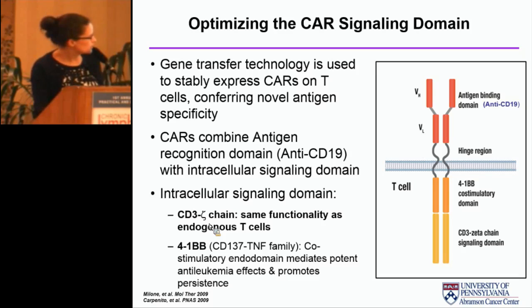So traditionally, the CD3 zeta chain is used in CAR products as intracellular signaling domain. Again, the goal of this is to confer endogenous T cell activity. The UPenn CAR construct that I'll be sharing clinical data with you in a moment employs the use of the CD137 or 4-1BB co-stimulatory domain, which in xenograft models correlates with a more robust anti-tumor effect and also the persistence of these T cells over time in vivo.